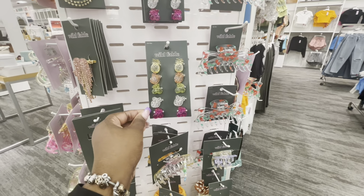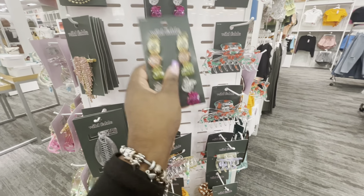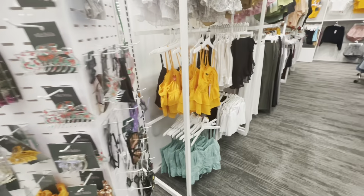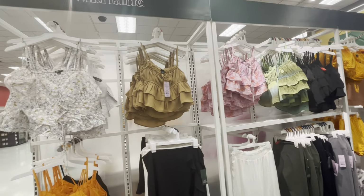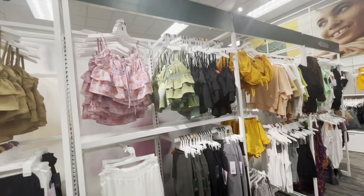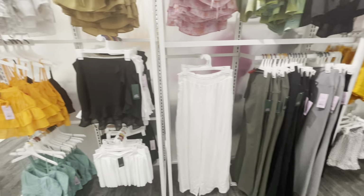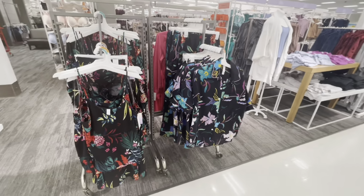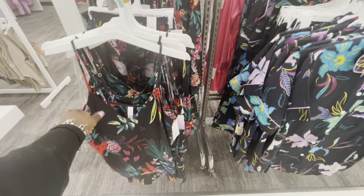Pineapples, cherries, strawberries. These clips are 5. And these cute tops are 18. These are cute. $15.99, $13.